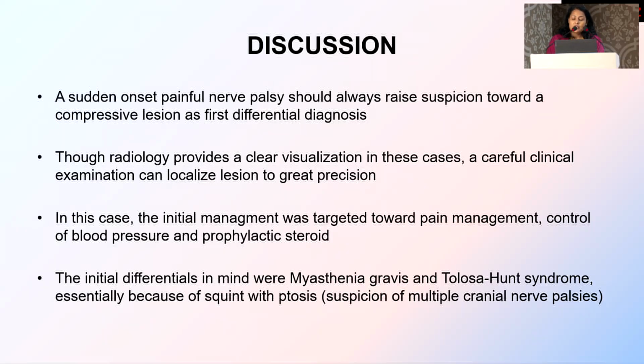In this case, the initial treatment was targeted toward control of pain and blood pressure and prophylactic steroid. The initial differentials considered were myasthenia gravis and Tolosa-Hunt syndrome, neither of which fits the clinical spectrum of this patient.